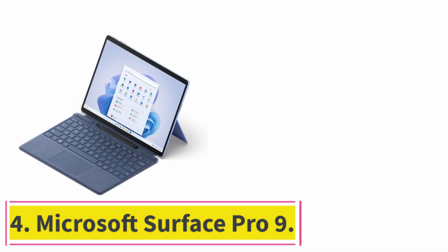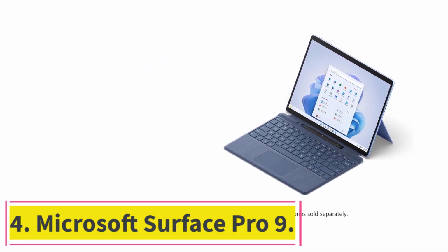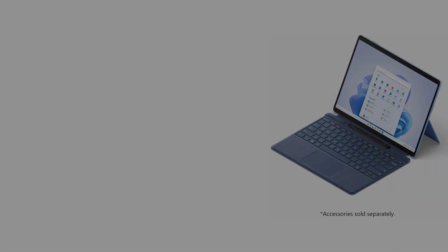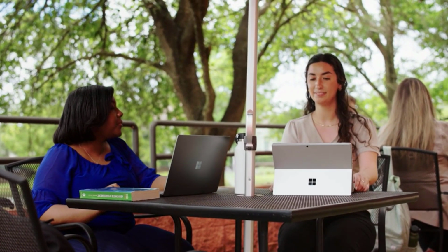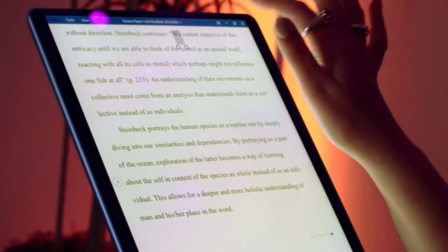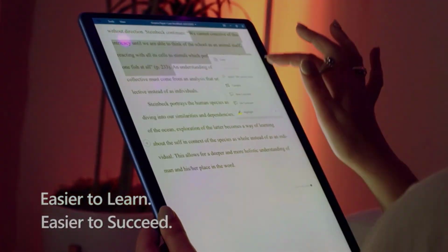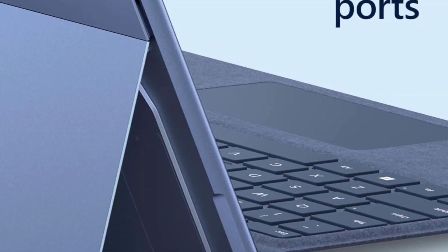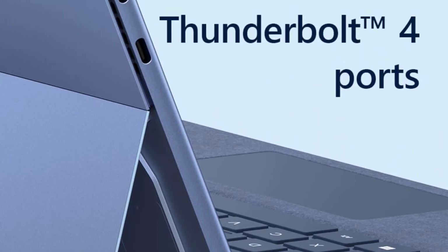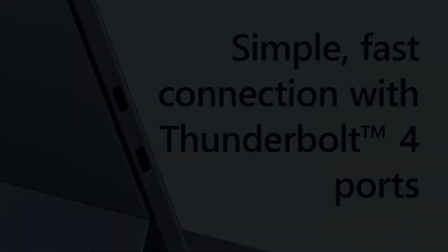Number 4. Microsoft Surface Pro 9. For those who need their laptops to occasionally double as tablets, the Surface Pro series is our pick for the best 2-in-1 laptop. Compared to notebooks with rotating hinges, tablets with kickstands are often much slimmer and lighter. The Surface Pro 9 is Microsoft's latest 2-in-1 laptop model, and if you've had your eye on a Surface for a while, just know to get the Intel version of this machine rather than the ARM model.